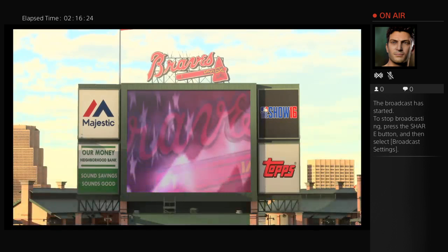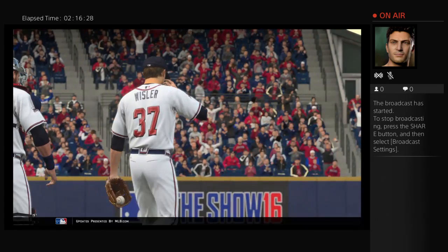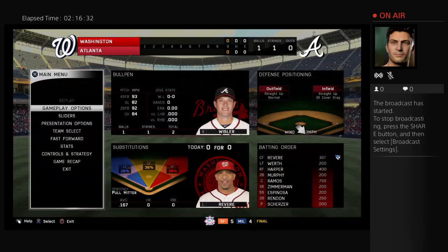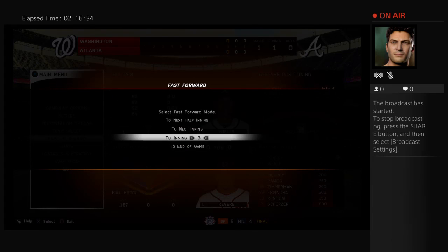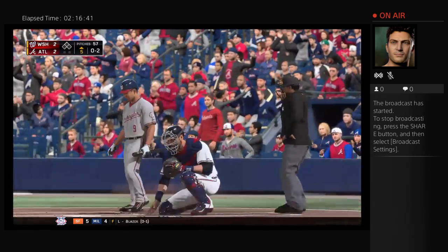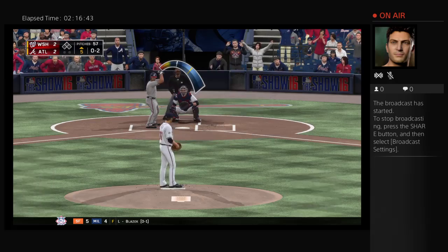A nice shot there of the nighttime skies over Turner Field in Atlanta. Matt Wisler gets the ball for Atlanta in this one. What do you have for us on him, EK? Well, Matty, last year he had an ERA over 4 for a starter. Time to pick this one up now in the top of inning number 5.